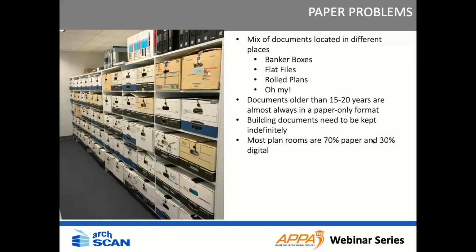The reason being is that most documents that are older than 15 to 20 years are almost always in a paper format, and you need to keep building documents indefinitely, well, at least for the life of the building. Most plan rooms today are at least 70% paper and 30% digital files.